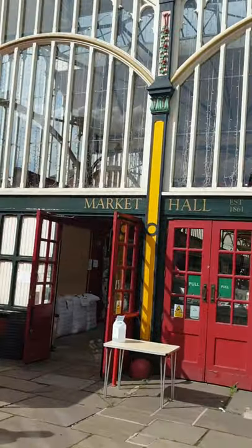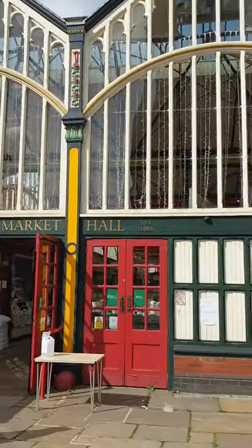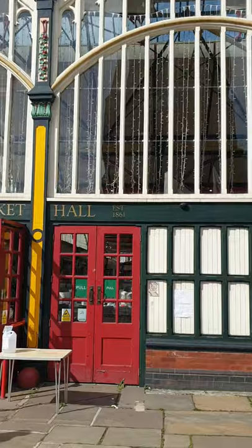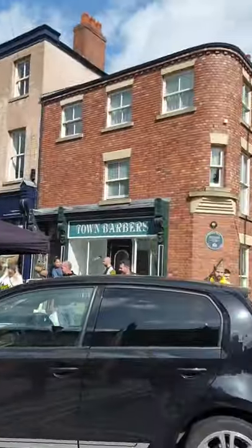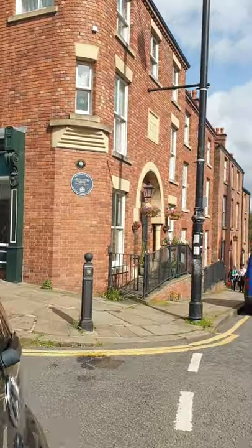Okay, back to the architecture. This is the end of the market hall, and I am going to find out for you the history behind it. The date is 1861 on the side, so I'll be really interested to know what the specialty things were. In fact, there's a blue plaque. Let's go look.